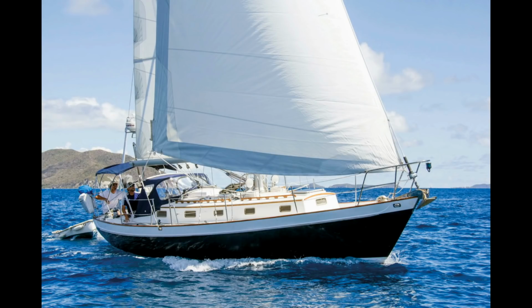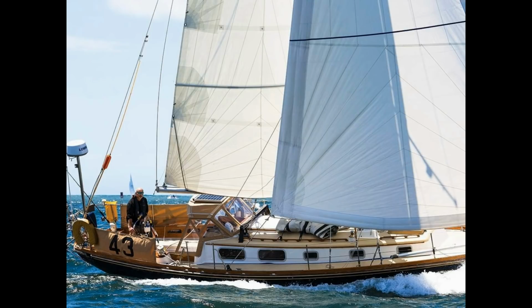This dream is real, and once it's in your head, it's very hard to think about anything else at all. But the road to a tropical paradise on your own ocean-going boat is a long one, and you'll have years' worth of challenges to overcome and a lot to learn.